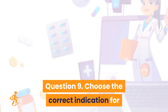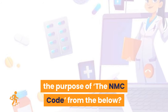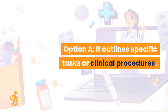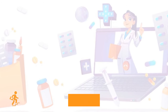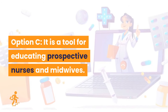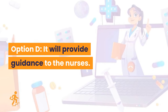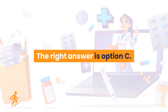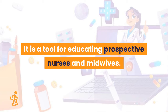Question 9. Choose the correct indication for the purpose of the NMC code from the below. Option A, it outlines specific tasks or clinical procedures. Option B, it ascertains in detail a nurse's or midwife's clinical expertise. Option C, it is a tool for educating prospective nurses and midwives. Option D, it will provide guidance to the nurses. The right answer is option C. It is a tool for educating prospective nurses and midwives.